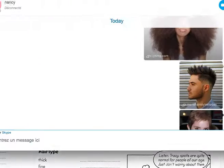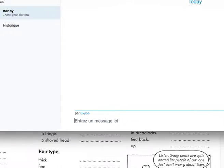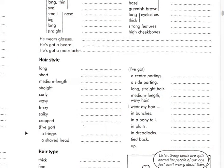Cropped. It's like a short hair, cropped, very short. It doesn't really, how can I say? It doesn't really fit a lot of faces. Many older women like to have short hair because long hair is not easy to keep healthy when you are older. It's possible, but it's a lot of work. So many people like to chop their hair and to cut their hair very short.